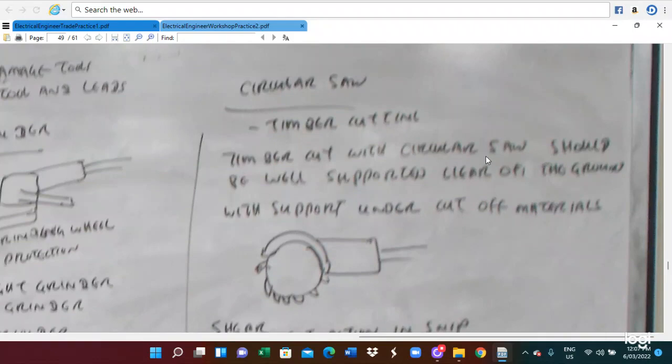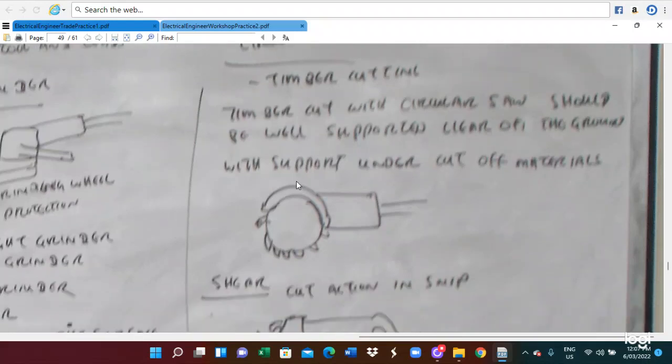You have to cut the timber with the circular saw. They must see the wires are spotted. We have to spot the circular saw on a linear cut with a spotted support under the cut of materials.